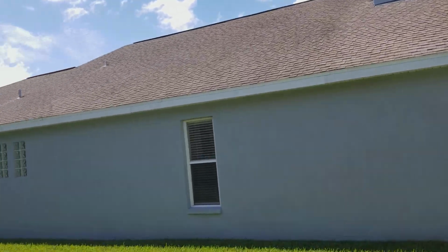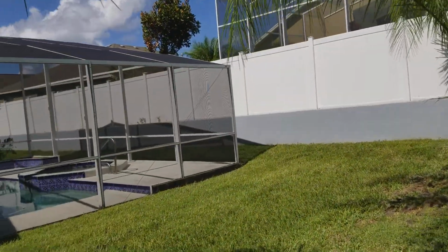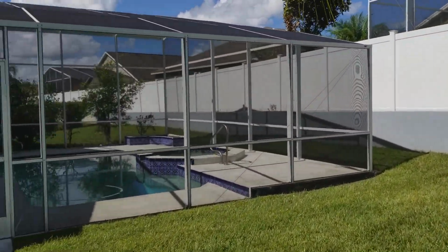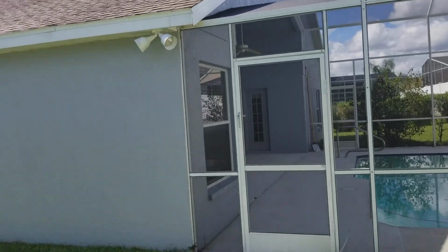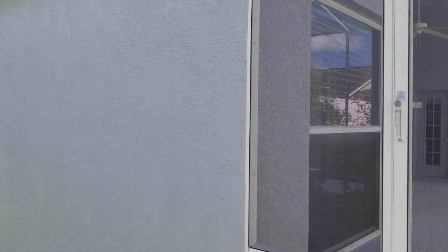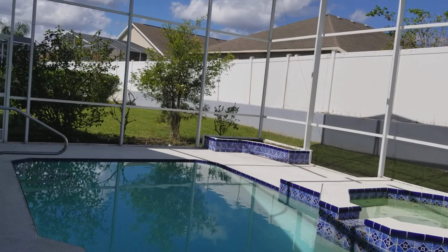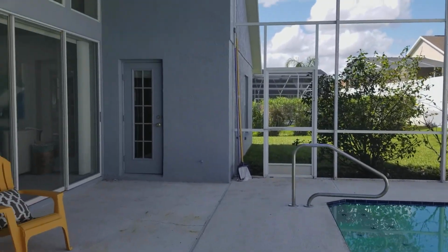I did once see a house that was 30 years old with an original roof. It is technically possible. These roofs, they do call them 30-year roofs. But appraisers and most people will say that the expected life is 20. But they do call them 30-year roofs.